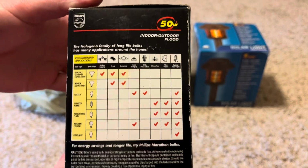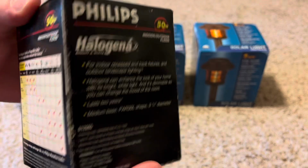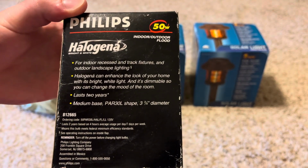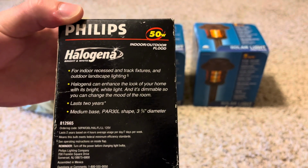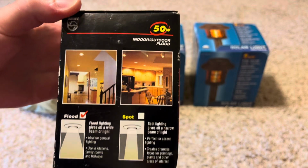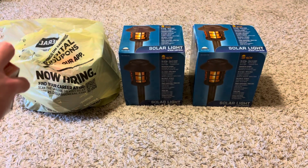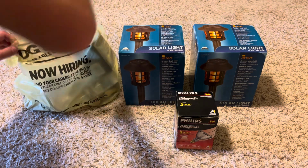And of course here's the information on this side. If you want to pause and read that, you can. As you can see, it does say PAR 30L on here, halogen for indoor recessed and track fixtures and outdoor landscape lighting, which is really cool. And then there's pictures on this side as well. So we'll go ahead and take a look at one of these real quick, if I can get one of these open. I think we'll grab the other one. Let's see, I might be able to get the other one open.